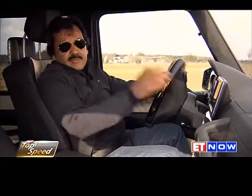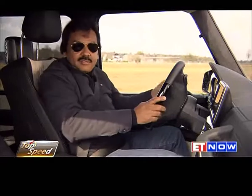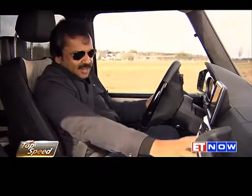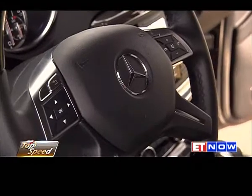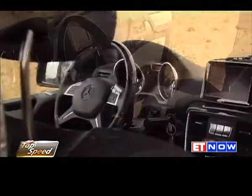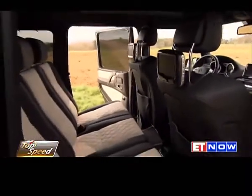The G63 might be a Jeep, but I tell you it has got everything that can make the driving experience extremely pleasurable. All the bells and whistles and all the creature comforts, including a nice audio system. The interiors of the G63 are complete with all the features that you should expect in a premium car, and in fact it takes you a bit by surprise that even an off-roader should have all the goodies.